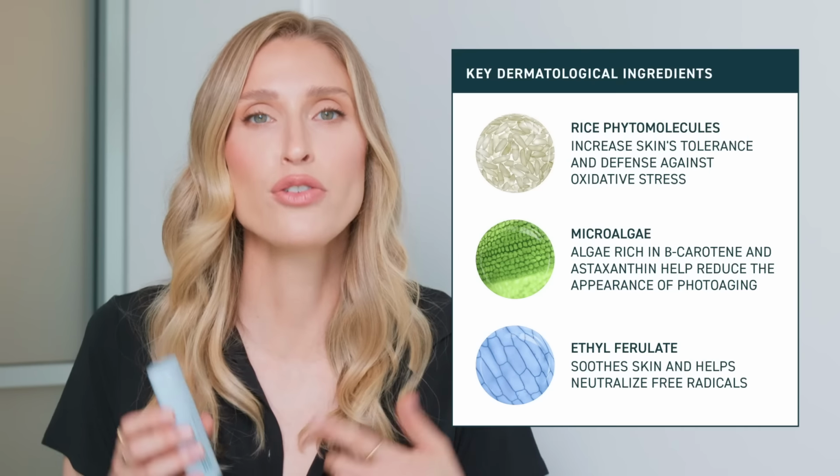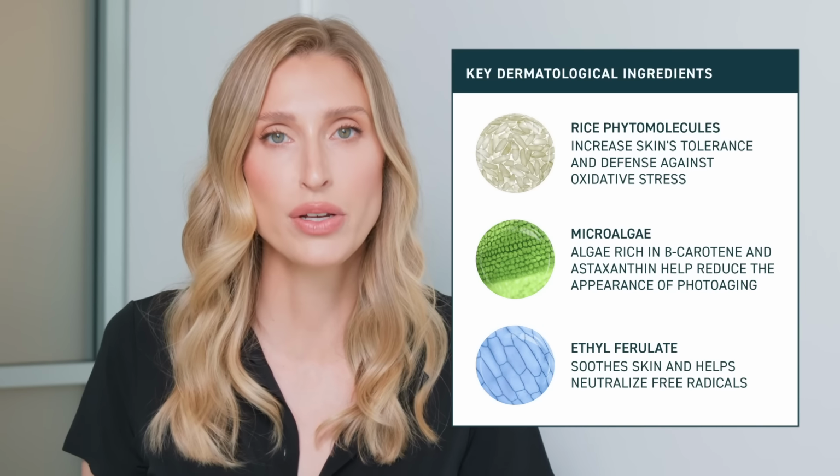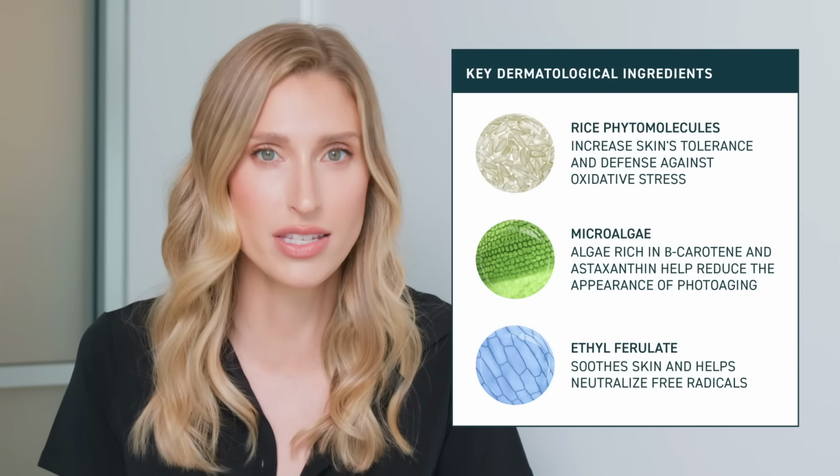And this also contains ethyl ferulate, which not only neutralizes free radicals, but also soothes the skin. To have a sunscreen that is not only comfortable on your skin, but is also soothing, to me is so important as a sensitive skin woman who treats so many other people with sensitive skin. Having a sunscreen that is tolerated well by people who have sensitivities was so important to me. Now let's talk about the texture, because you guys, this is exceptional.